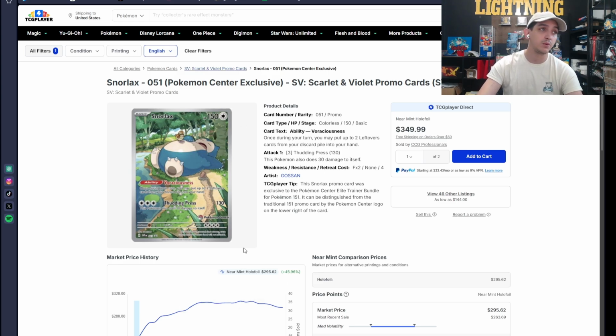But anything like with this Pokemon Center, not many of those out there. There's a lot of ETBs when it did print. There was a ton of them, but not as much as the regular ETBs. So you definitely see this promo a lot. I'd say the majority of the Pokemon Center promos also do the same thing.